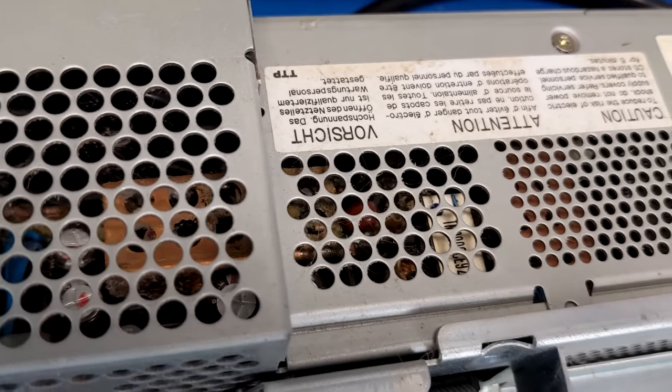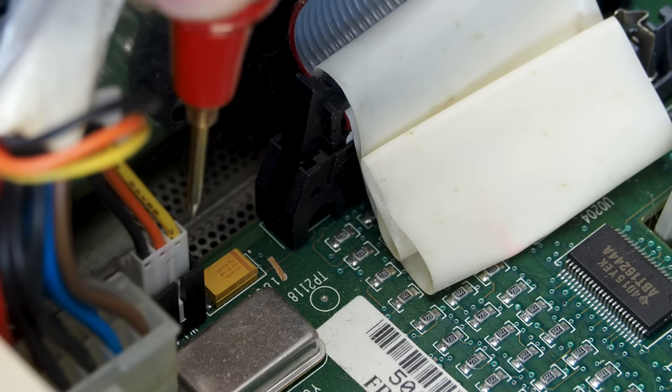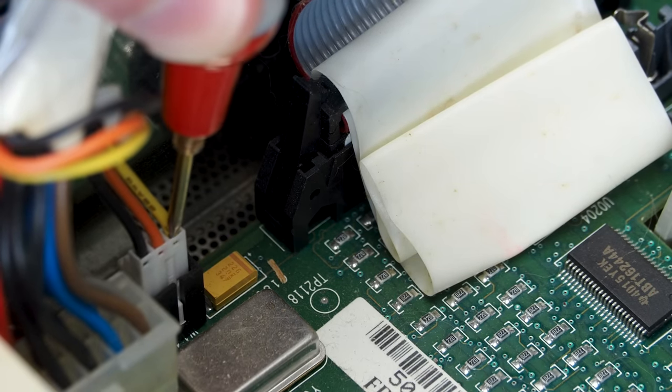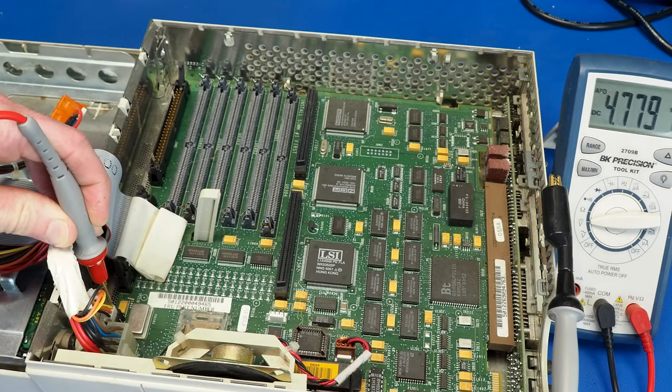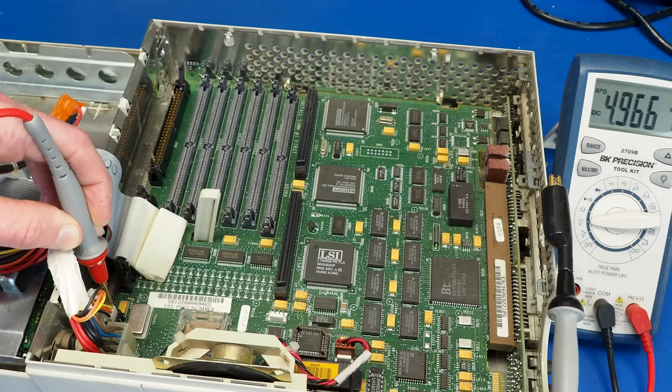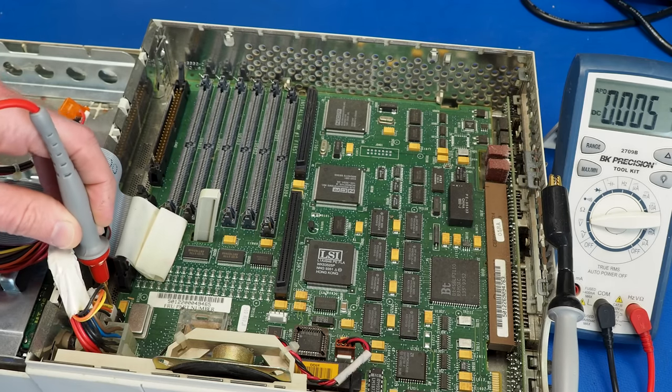We'll first check out the power supply. We can see that we are getting the standby voltage of 5 volts, so this indicates that the primary side of the power supply is most likely intact, as well as the standby portion of the secondary side. So from here, we'll go ahead and take the power supply out as well as the motherboard so we can properly test everything on the bench.